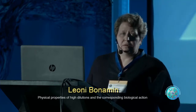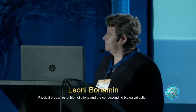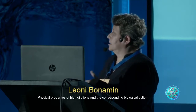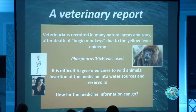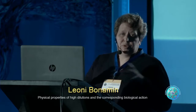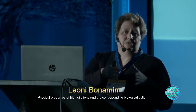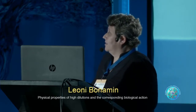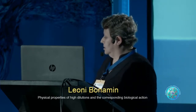It's a Hahnemannian concept. And we had a trouble, because giving this medicine to monkeys that live in zoos is okay, it's easy, you put it in the water. But to treat wild animals in protected and closed areas, it was, at this time, forbidden to enter into this area because of health problems, and it was very difficult to have access to these wild monkeys.